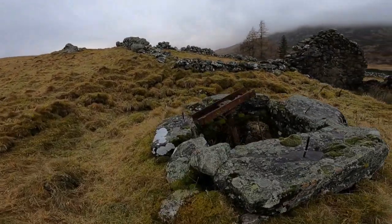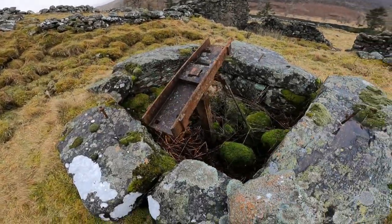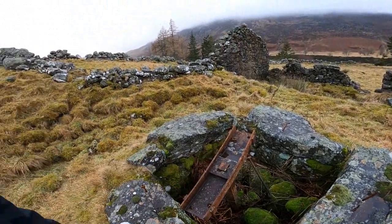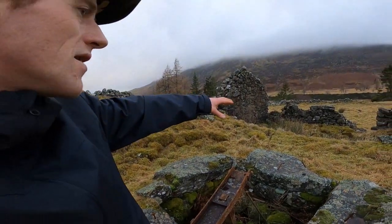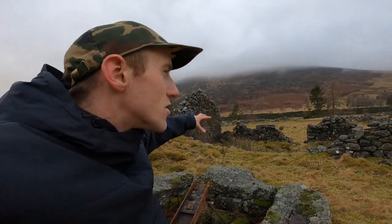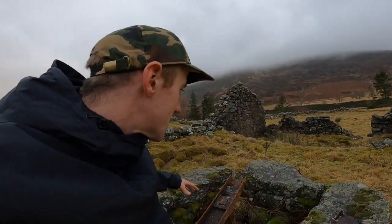Wow, this is so cool. Look at that. I believe what this was is to drive the mill, the barn mill. So when I was saying this was another house at this side, I was wrong, because this was obviously the mill shed at this side.